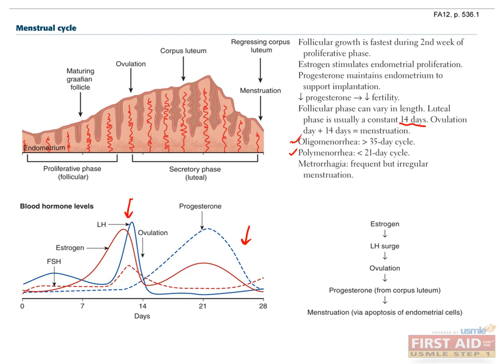To finish up, we have just a little bit of additional menstrual terminology you should know. The term metrorrhagia refers to frequent but irregular menstruation. Menorrhagia, on the other hand, refers to abnormally heavy menstruation. So what do you think menometrorrhagia is? Yep, it's heavy and irregular menstruation.